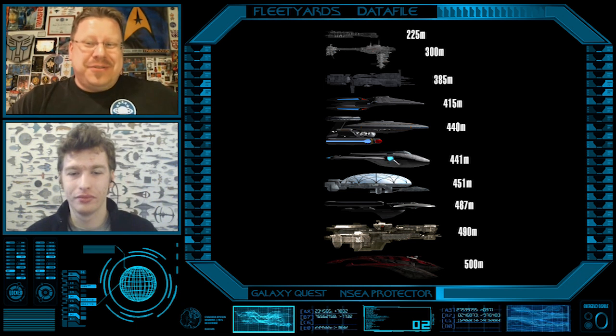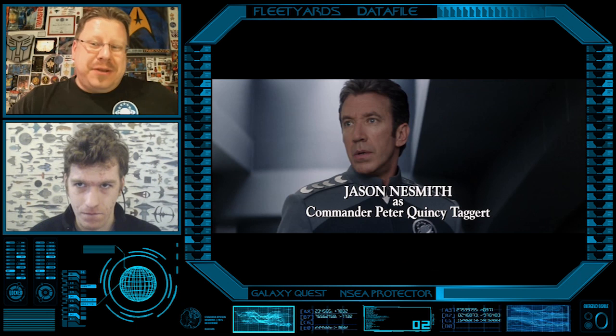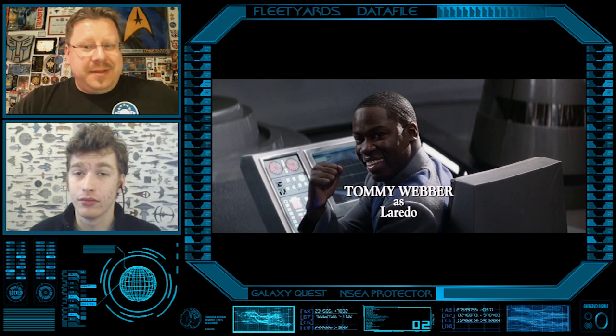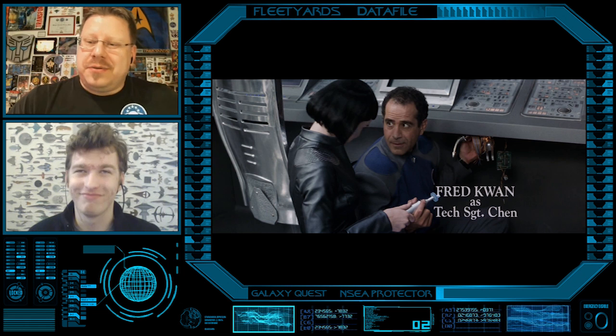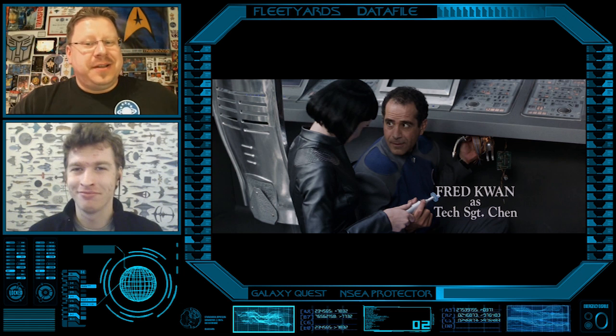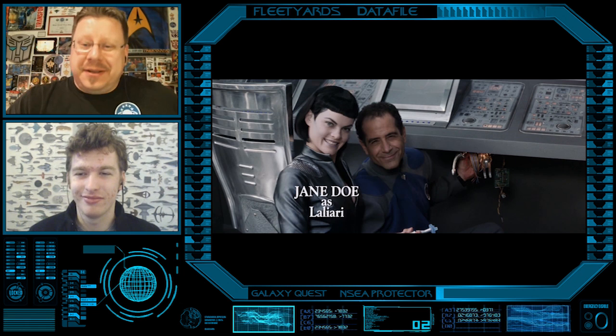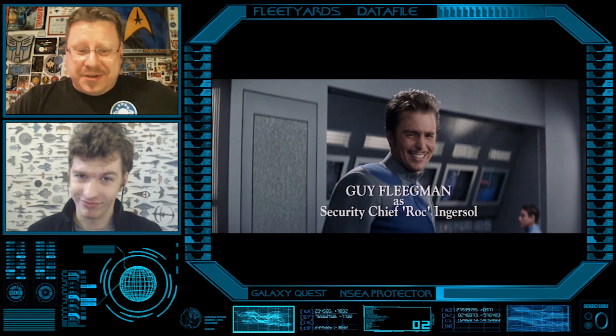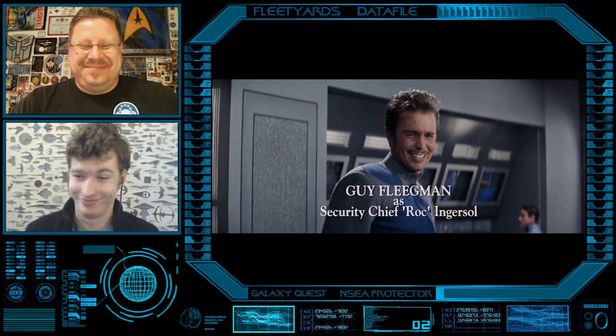The primary command crew consists of Commander Peter Quincy Taggart, his advisor, Dr. Lazarus, the aforementioned Mak'tar crew member, computer specialist Tawny Madison, Laredo, the pilot, Tech Sergeant Chen, who is the lead technical expert and engineer, and his protege, Lahnk, as assistant engineer. And finally, Rock Ingersoll as the security chief. The best of them all.